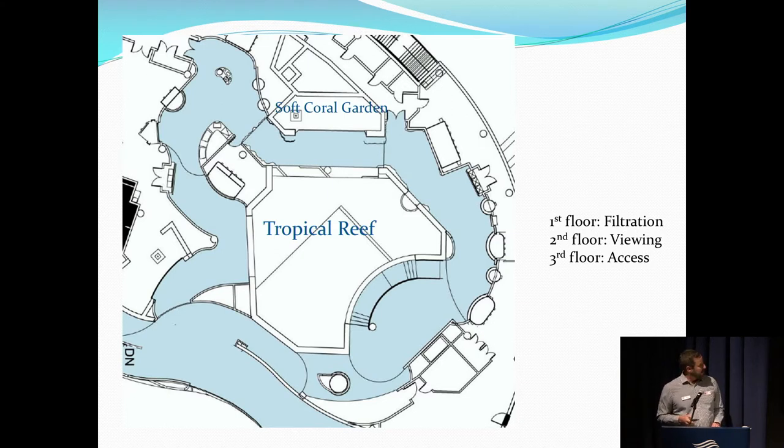These aquariums have 18-inch thick concrete walls. Like I say, it's built into the structure of the building. The acrylic's approximately 4 inches thick. And then there's a panel that's 44 feet long, which is just incredible to think about, the scale and the engineering and the design that goes into something like this.